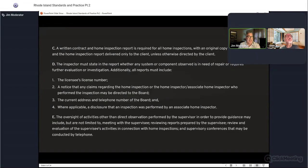So a written contract and home inspection report is required for all home inspections, with an original copy of the contract and the home inspection report delivered only to the client unless otherwise directed by the client. The inspector must state in the report when any system or component observed is in need of repair or requires further evaluation or investigation.